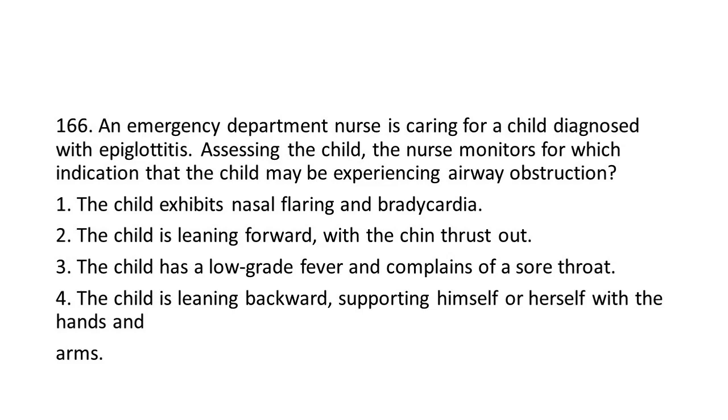1. The child exhibits nasal flaring and bradycardia. 2. The child is leaning forward, with the chin thrust out. 3. The child has a low-grade fever and complains of a sore throat. 4. The child is leaning backward, supporting himself or herself with the hands and arms.